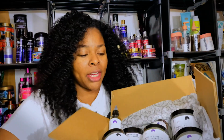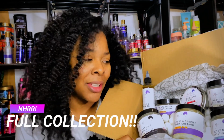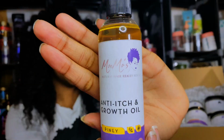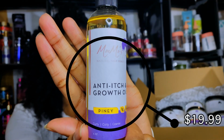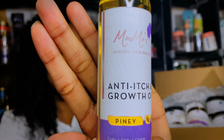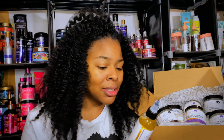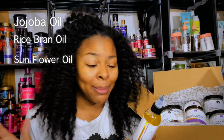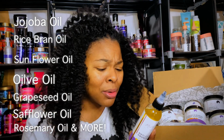Ooh, are you guys ready? I received the full collection of Momo's Natural Hair Really Rocks. This box is stuffed to the brim. So the first thing I'm pulling out is the anti-itch and growth serum. Now this is just a citrus blend. The first ingredient that I'm seeing is avocado oil, so I already know my hair is going to love it. It's not only a light oil, but it's a moisturizing oil. There's also jojoba oil in here, rice bran, sunflower, which I absolutely love. There's olive oil, grapeseed oil, safflower oil, rosemary.